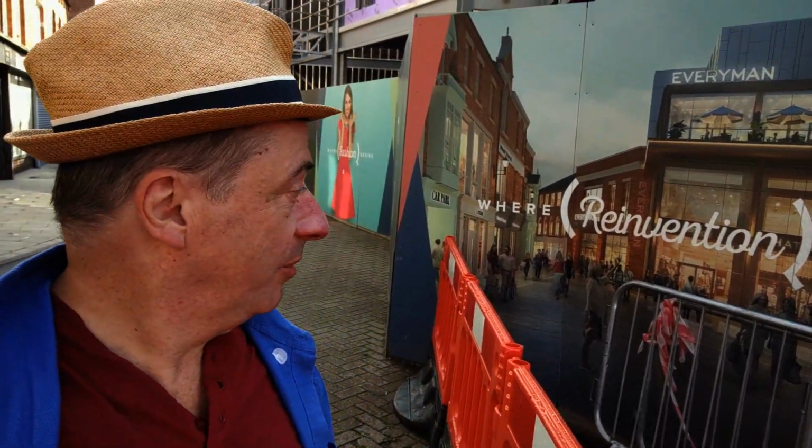I've been to many towns and cities and villages where they're trying to reinvent themselves, but no one's ever said we're reinventing ourselves. However, here, they've actually got where the reinvention begins. A cinema is being built behind me. So it's going to drag Lincoln into the 18th century. It's going to be exciting.